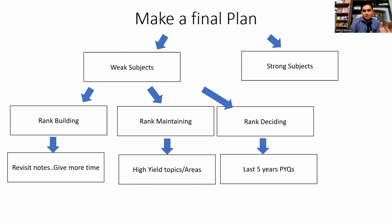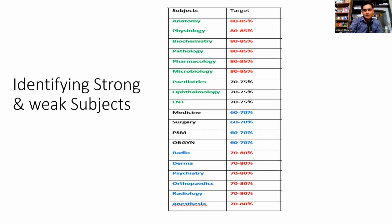Lastly, rank deciding, which are your short subjects. One tip which I received from my senior, who was an all India topper: do the last 5 years' previous year questions. If the questions and the discussion are on your fingertips, you'll get most of your short subject questions right, because things don't change much for the short subjects. So you can divide your subjects as per that and take action on them. Whichever are strong, for example you're consistently getting higher grades, you can give less time to them. You can just go through them quickly. You don't have to spend a lot of time on that.